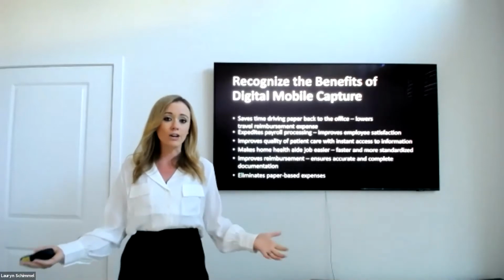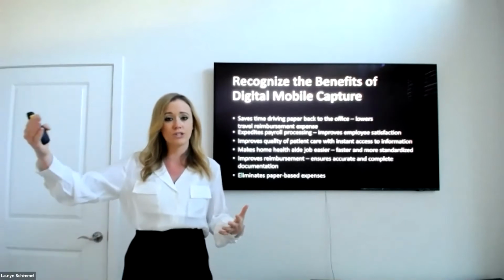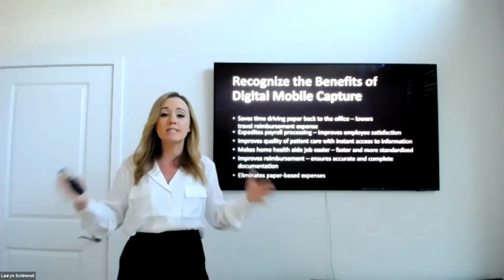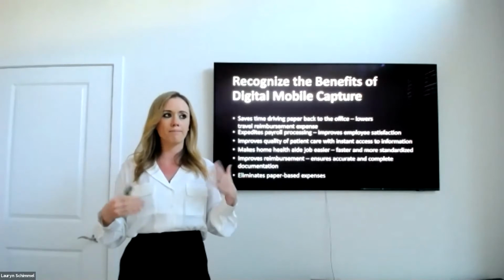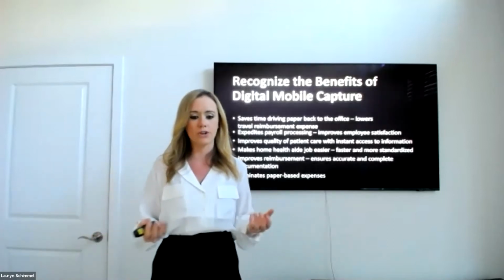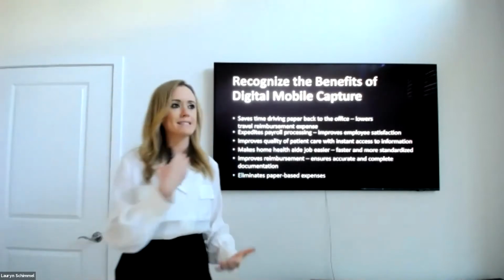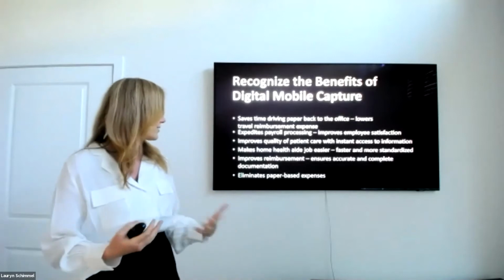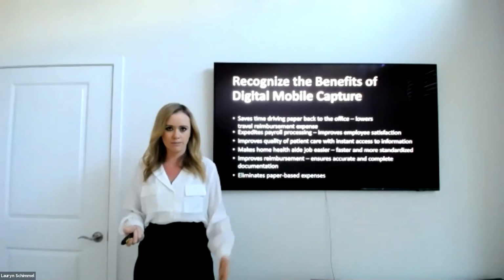We all know that there is a caregiver shortage right now in the United States. And with the baby boomer demographic rapidly approaching, more and more requirements for in-home care services, there's a big gap. So employee retention is a huge issue in the industry right now. So anything you can do as a company to make your employees' work experience as optimal as possible, that's good. It's good for so many reasons for your business. So we expedite not only the information capture process, but that allows you to do things like payroll processing, claim reimbursement processing faster, improving employee satisfaction, making sure they get paid on time. And it improves the quality of patient care with instant access to information.